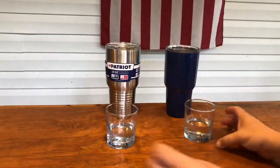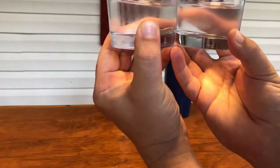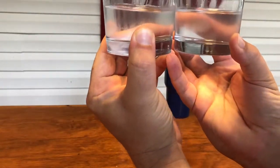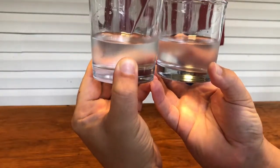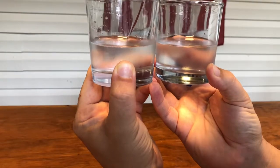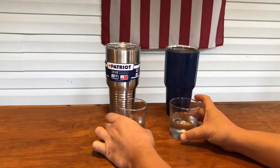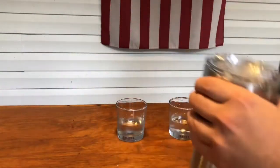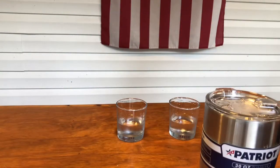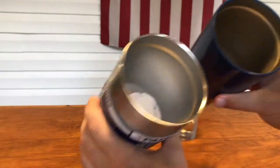All right, so let's see. Pretty damn near identical. Yep. I would say they're pretty much right on the money. So again, there's still some ice left in here. Now that I've done that, I'll open both of these. Let's see how much ice is left.